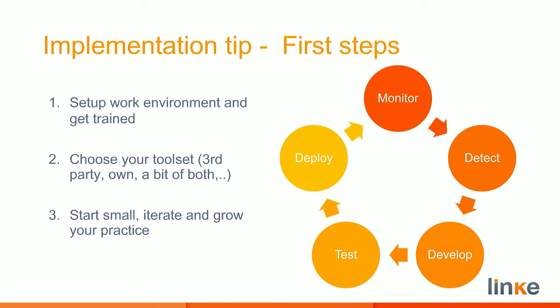Of course, choose your own toolset for automation, whether it's a third-party toolset or your own toolset, or a mix of both. Choose your toolset and set up the basics that you need for your automation. And start small, iterate, and grow from there. As you've seen in the demo, using the compliance engine as an example, we can set up a predefined set of checks, validations that we want our infrastructure to comply with, and run those checks against our infrastructure. We get the feedback to see what servers or systems are succeeding or failing in the tests.